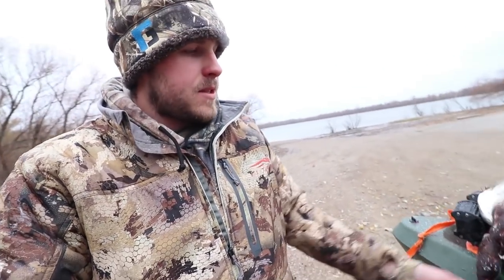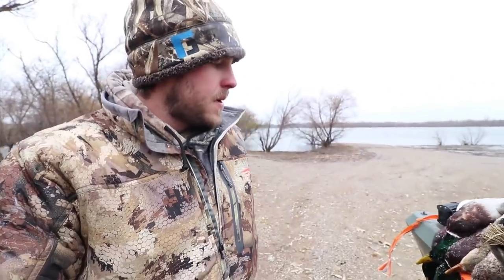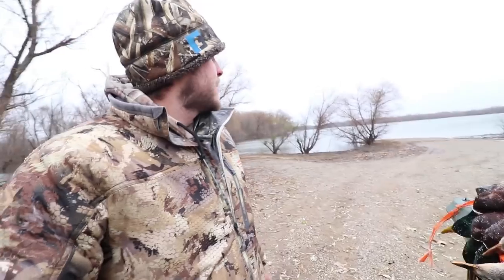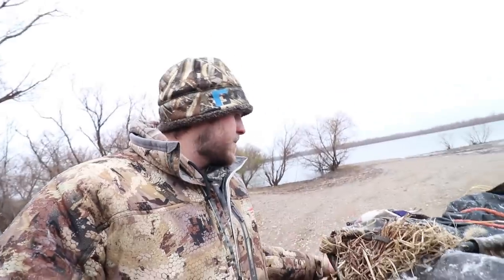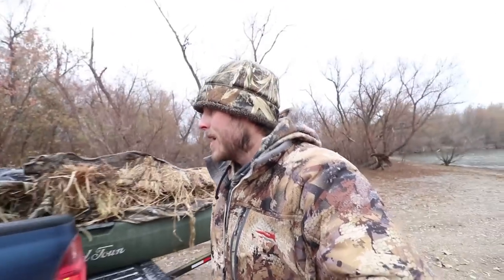Well, mallard limit. I shot two hens. That's my bad. Whatever. They all eat the same. I hope we can get some more of these. I really do. And I think with this push, the ducks will be here. It's usually about this time of year when they start really showing up. So I'm excited. I think things are gonna go very well this season if this trend keeps coming, one cold front a week. I'm really happy that I decided to go out this morning.